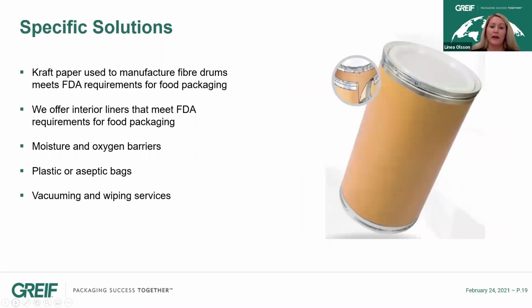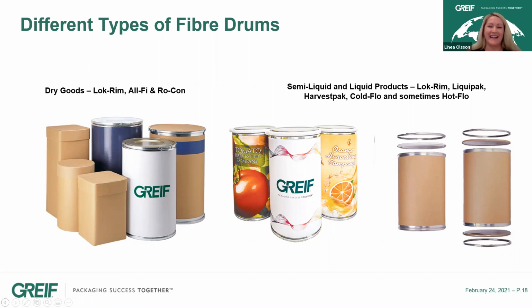Lock rim, liquid pack, or harvest pack, cold flow and hot flow are used for semi-liquid and liquid applications, with liquid pack being the construction suitable for pure liquids. These drum types are made with interior liners as standard, and extra barrier protection can be added to protect from environmental impact. The hot flow design has a removable top and bottom for use with thick setting pasty products.